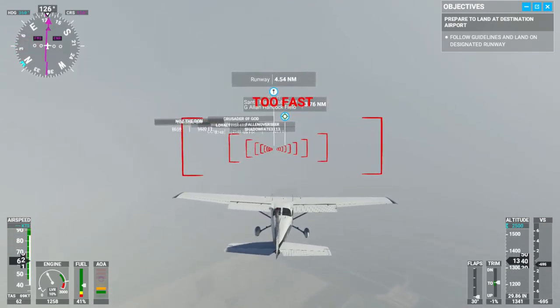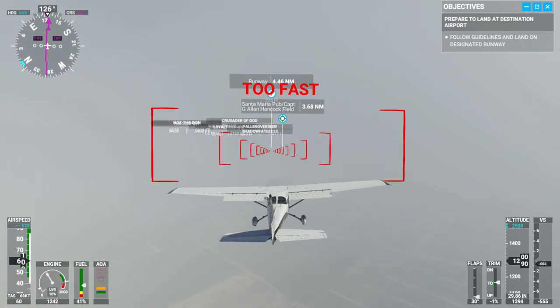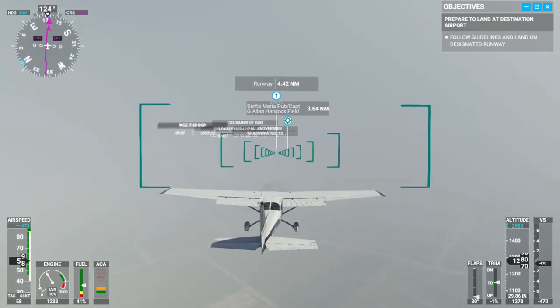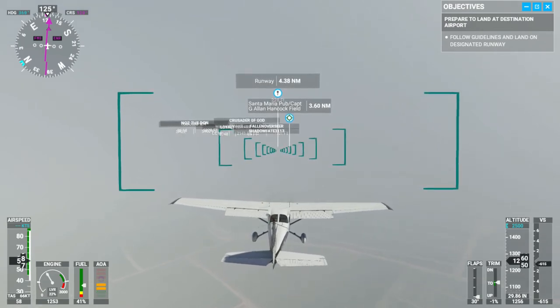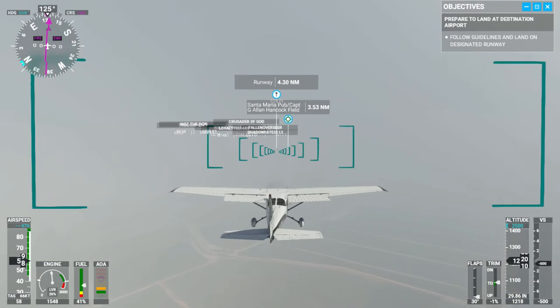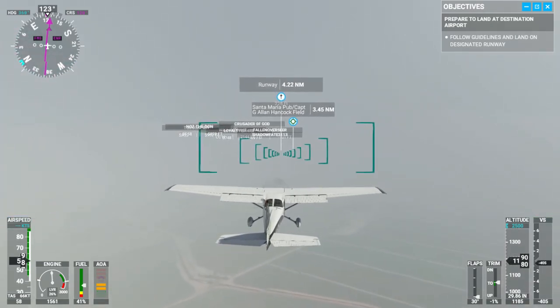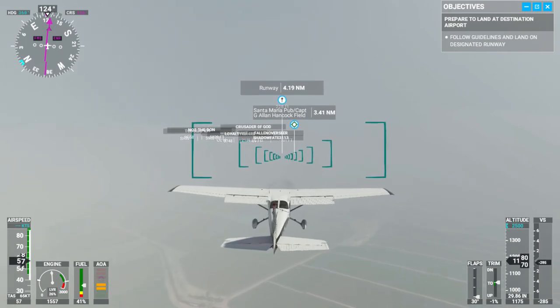So landing is a lot of throttle adjustments all the way down. I think as I get more experience, that'll get easier, but I'm finding I really have to babysit the throttle the whole way down. Maybe that's normal, but I think it'll get easier with some more practice.